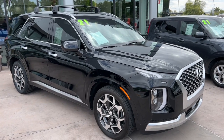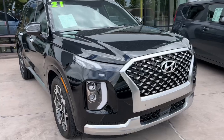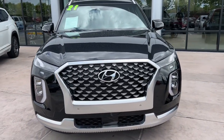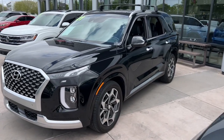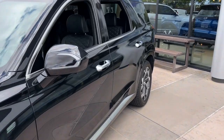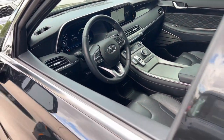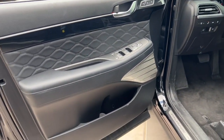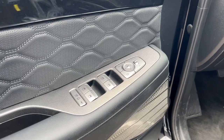Go home happy with the 2021 Hyundai Palisade. This vehicle is an outstanding buy with fewer than 15,000 miles on the odometer. Style, space, and performance are yours in this well-equipped Palisade. With a smooth V6, premium interior, ample cargo area, standard driver assistance, and a host of modern passenger amenities, this SUV delivers exceptional quality and capability.